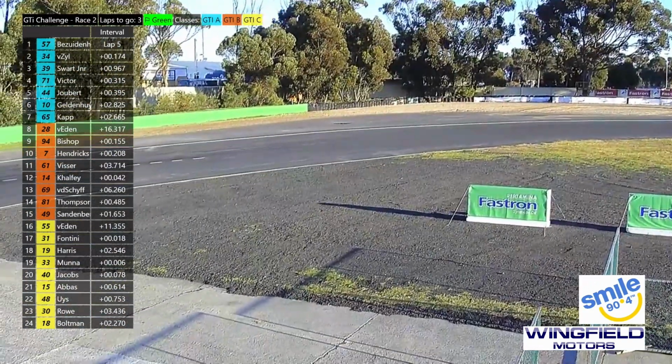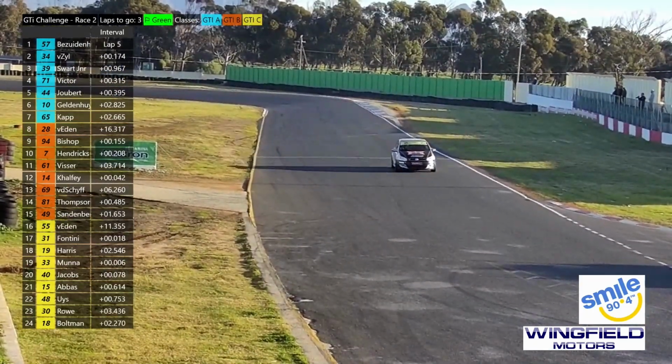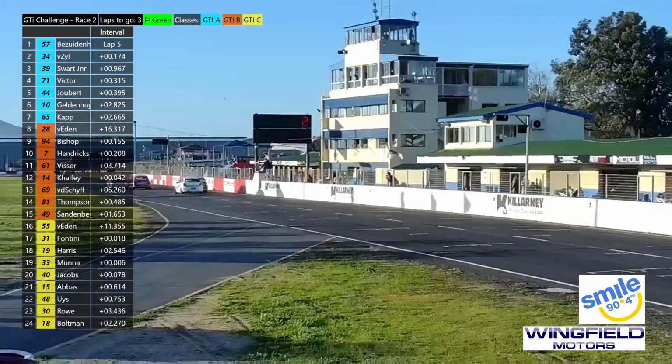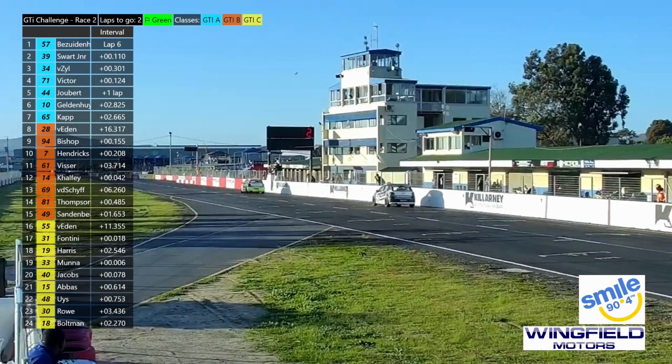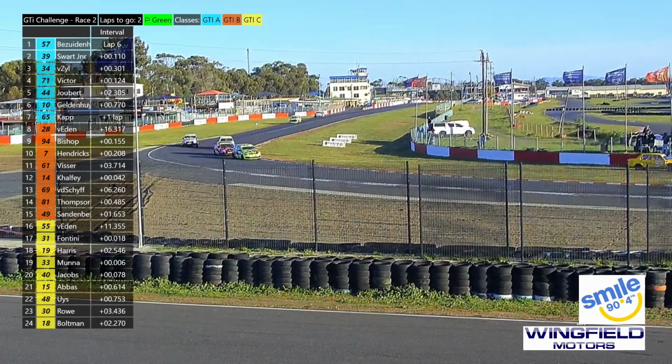There they go, down the back main. That's Ryan van Eerden, Zaki Hendricks and Tate Bishop. They are right there with each other. Then it's a bit of a gap before we see Carl Visser. Carl Visser's coming through. What has happened to Mohammed Kalfay? I don't see him out there.